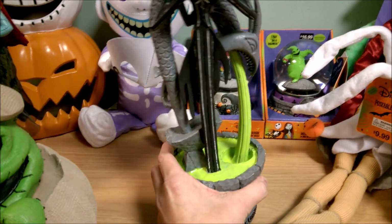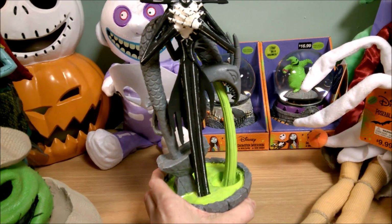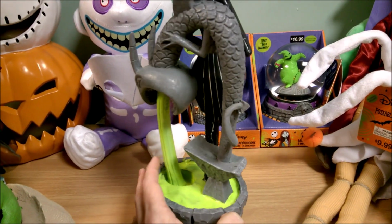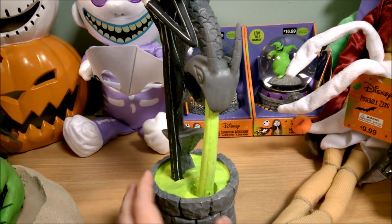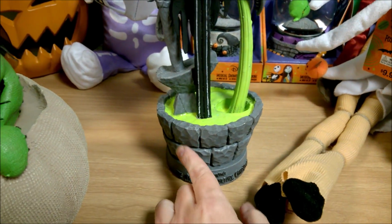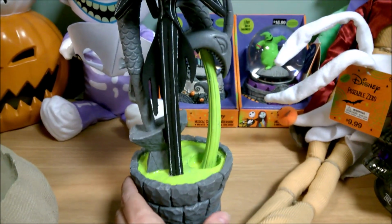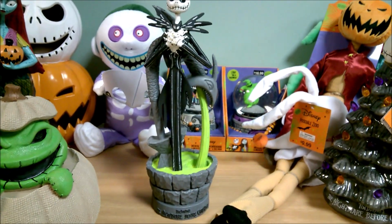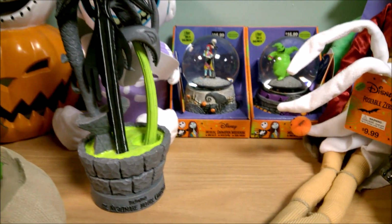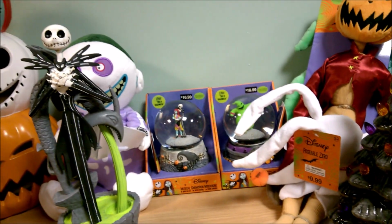And this thing's actually fairly heavy. The fountain's got his little wings on there and his tail, so he's fairly detailed. And then we got the stone with some texture to it. So, pretty nice for a $15 figurine. And then, let's see, this one, yeah, they're $15.